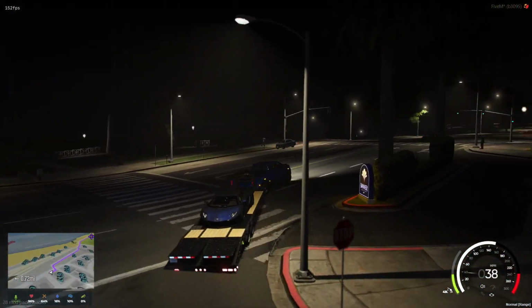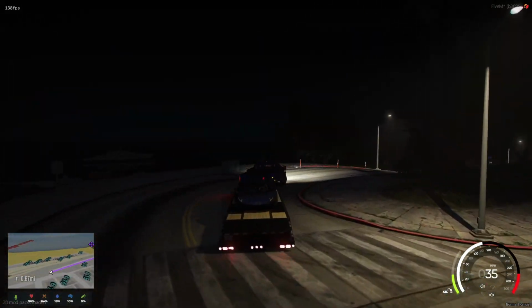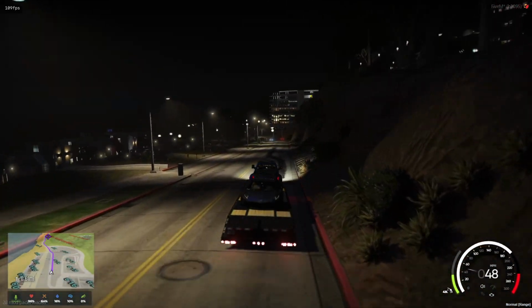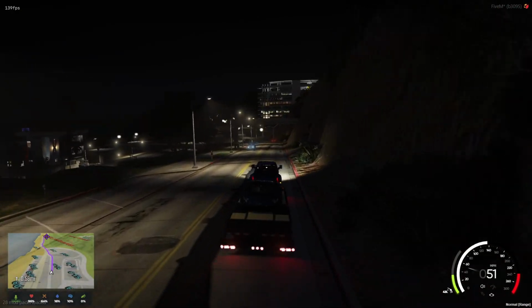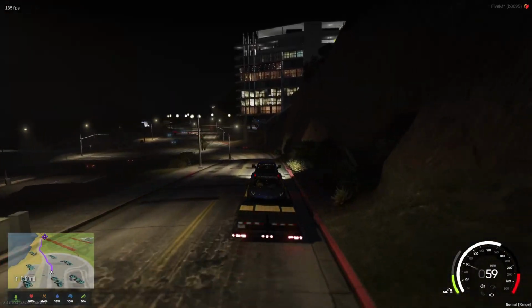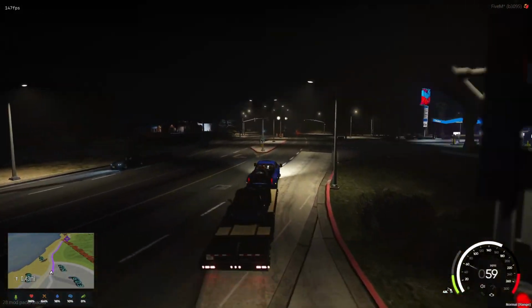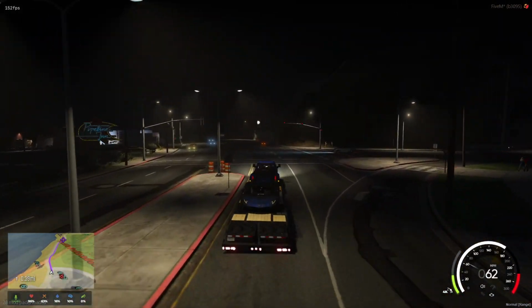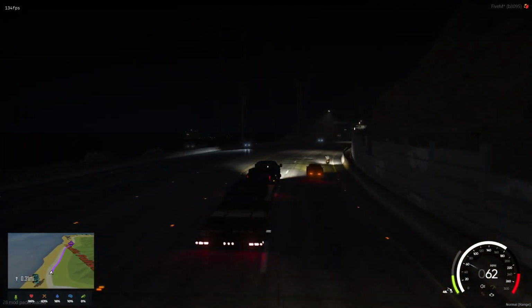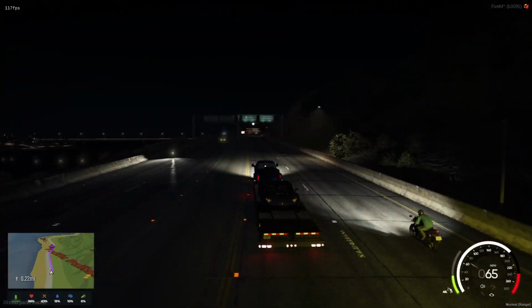So we got, how many more cars we got coming? I've got three more coming, and then maybe two more scheduled sometime next week. So yeah, we're gonna have a pretty busy weekend for sure, and a somewhat pretty busy week next week. So I'm definitely excited for that.